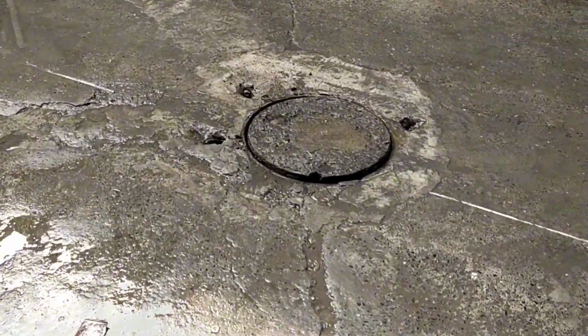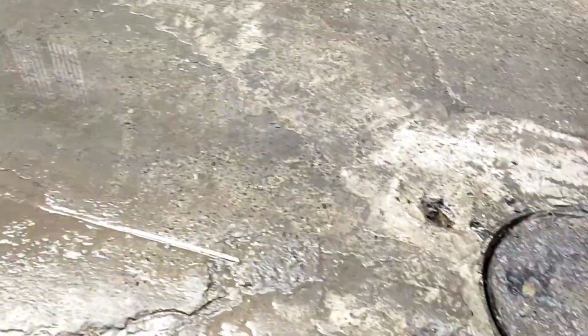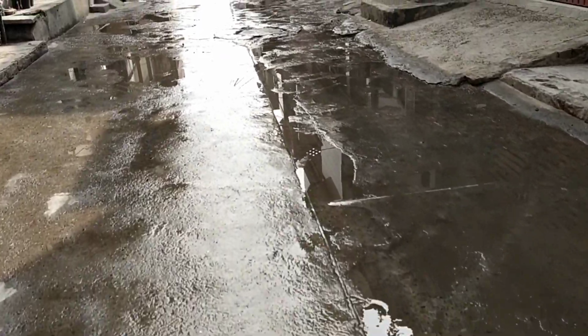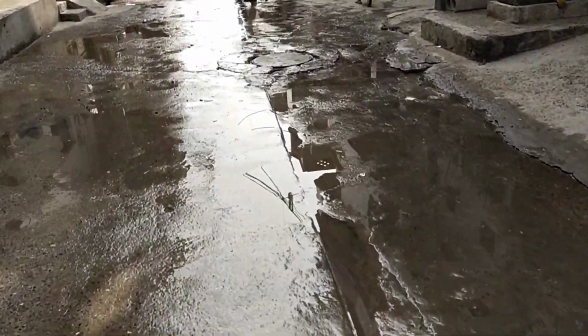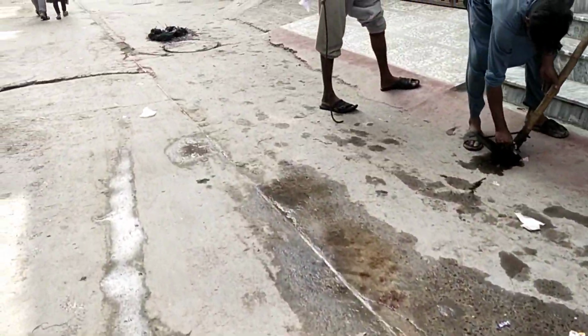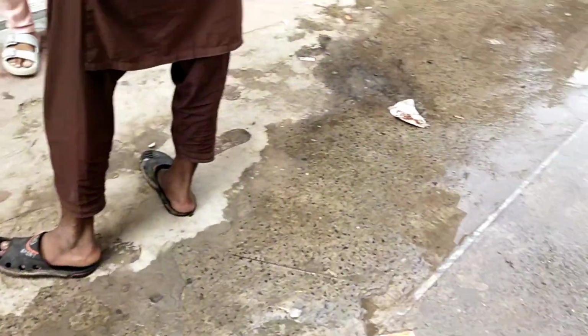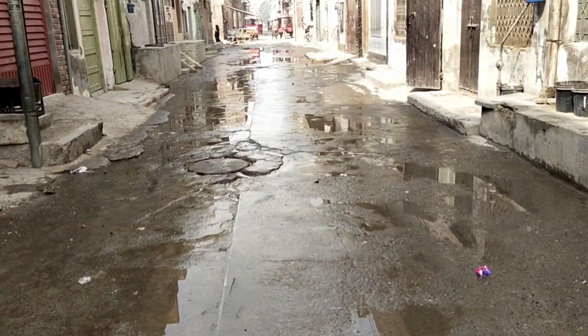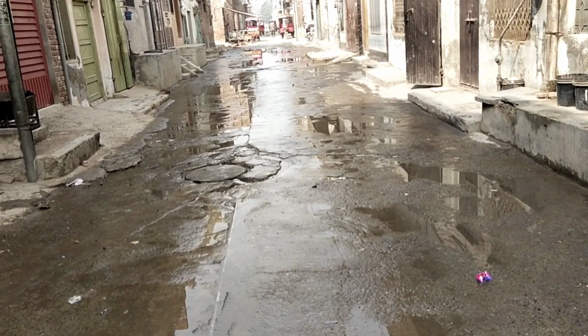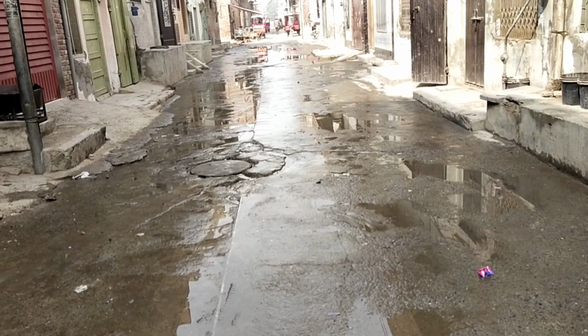Now this cover has also been placed back at the top of the manhole. So this is the street which was drowned and flooded 10 minutes before. It's got clear. Thank you very much for watching the video.